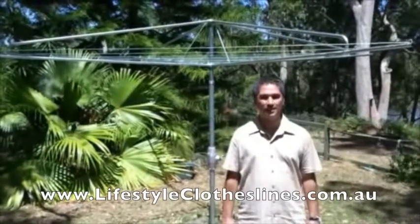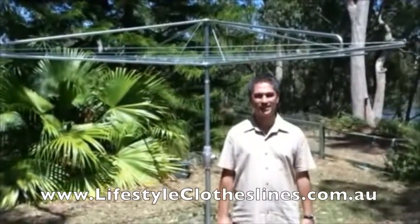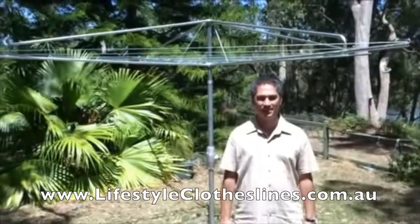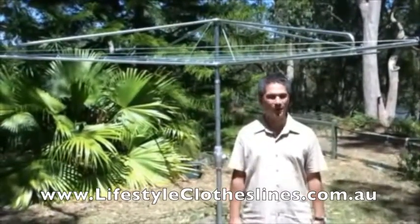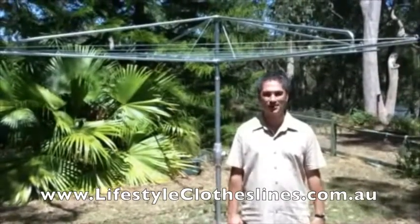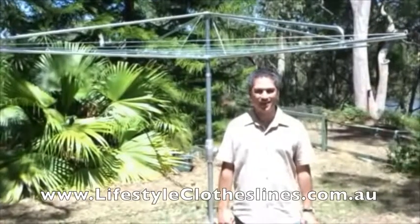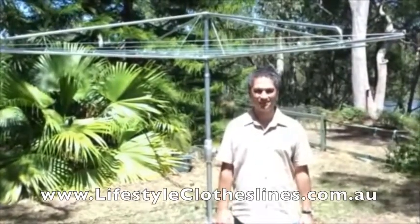And with Lifestyle, it was so easy. Just a few clicks and it was all arranged. From purchase at a great price to delivery and installation. All I had to do was relax and enjoy the view. With Lifestyle Clotheslines, you can have a great Aussie icon and live the Australian dream. Thank you, Lifestyle Clotheslines.